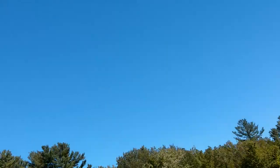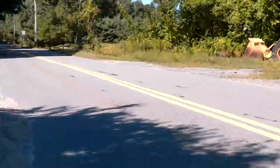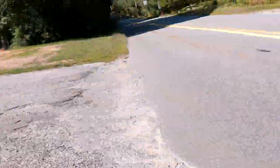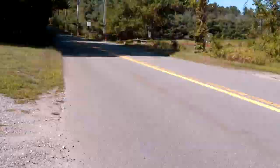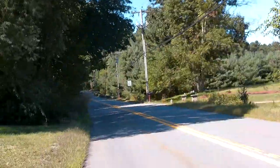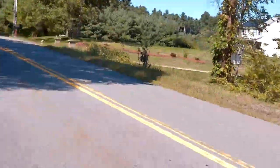I don't know why the Harbor truck is there, but that is the abandoned hardware store. It's kind of a shame. Douglas Flower and Hardware, something like that. But for whatever reason, I guess it couldn't compete with Koopmans and Ace, all that. So yeah, I'm going to get back to you when I get to the cemetery.